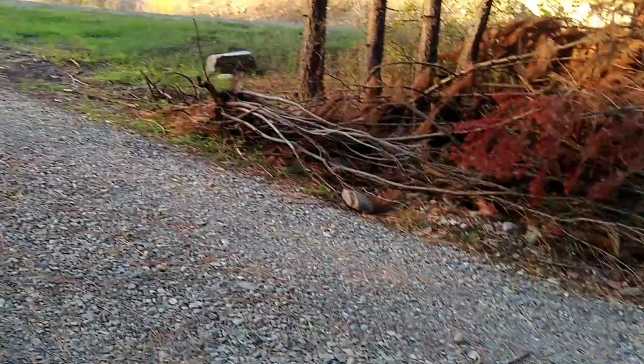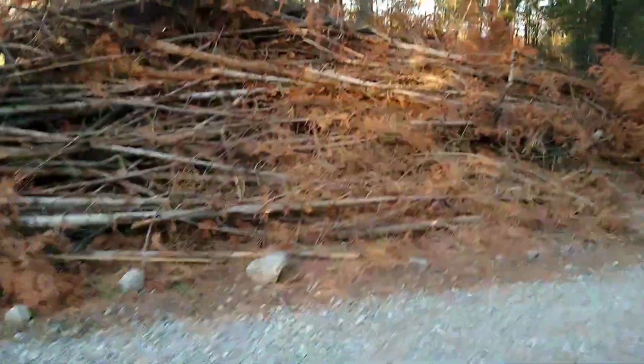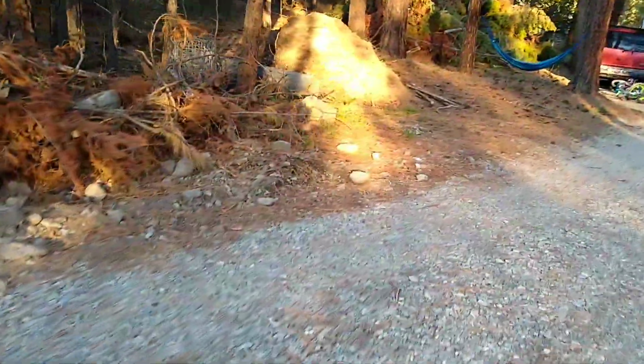We're not going to line this side of the road just yet because we still have that brush pile to deal with. We're chipping away at it a little bit at a time. But right now we've not done a whole lot with it.